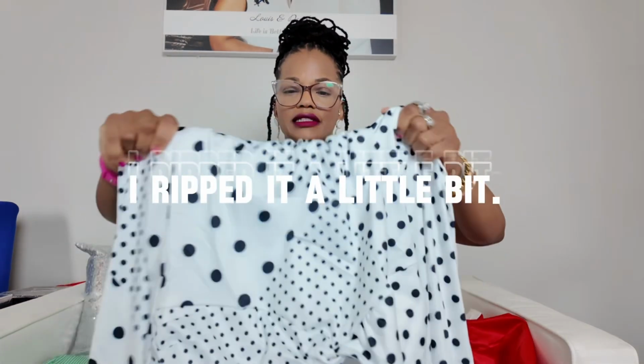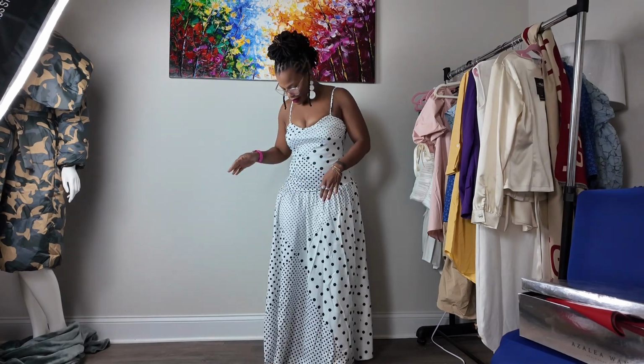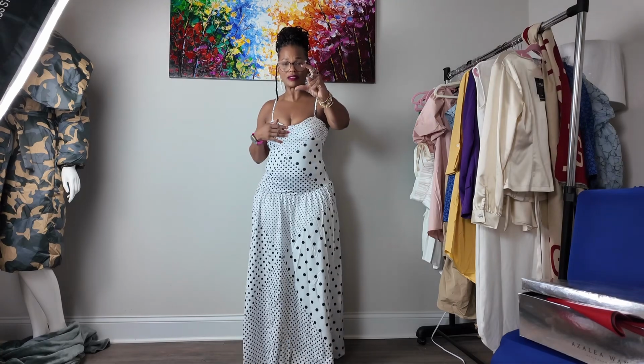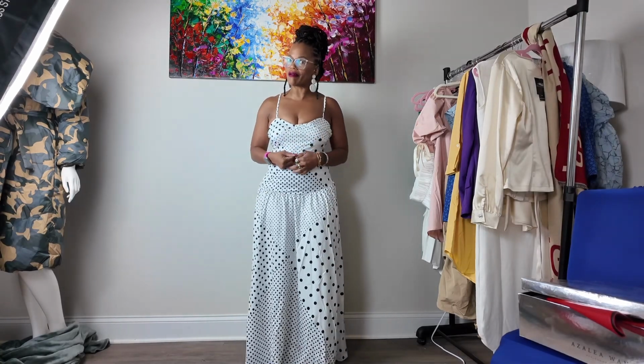Now, material on this dress is, but I ordered this in a large, so therefore I expected to have more than an extra small boob size. I don't really like how the boob area sits for me. I need some room, just some room. That's all.